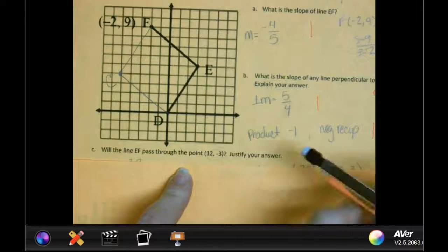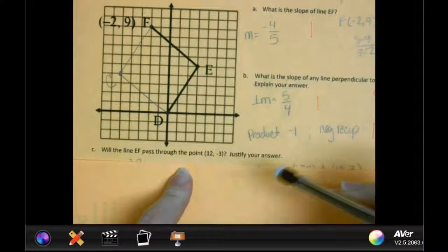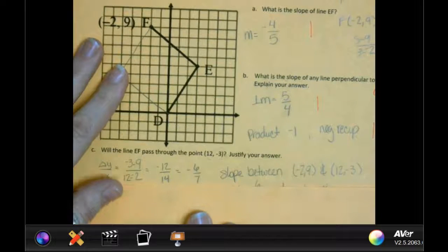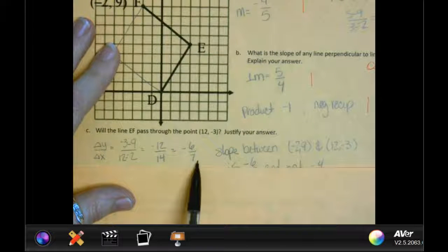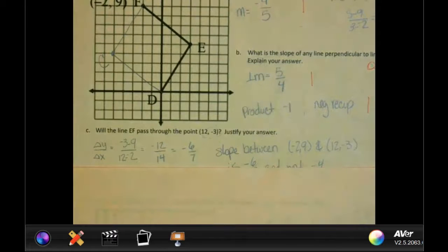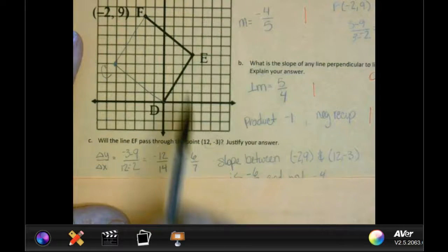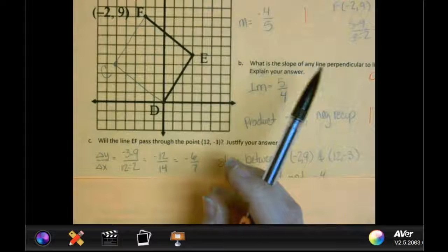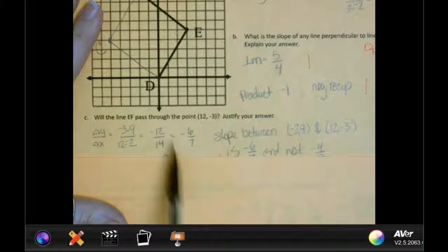Belen, what did you have, yes or no? I left it blank, but I was going to say yes because I forgot how to do it and I was trying to. Okay. So here's the thing: look at what I got when I did that slope. I got -6/7, depending on which point you use. I used (12, -3) and point F. If you use (12, -3) and E, you would have gotten a different slope probably too. But what I found here was that no, this doesn't have this same slope.